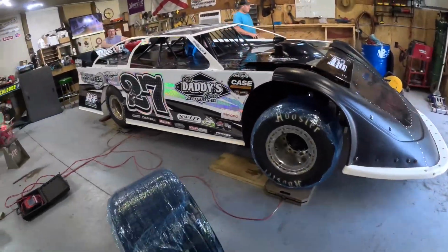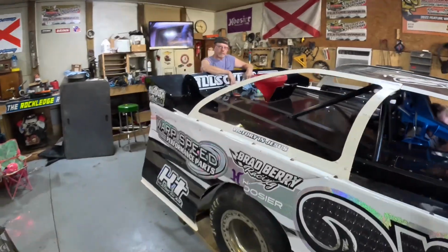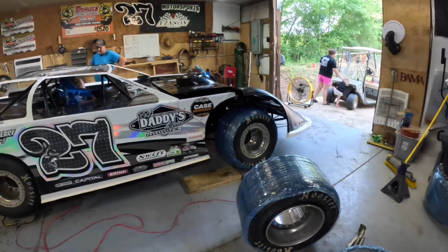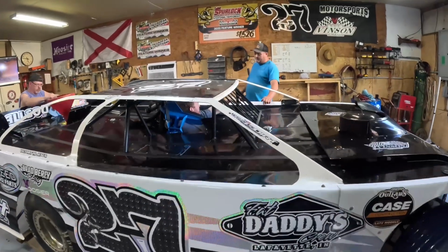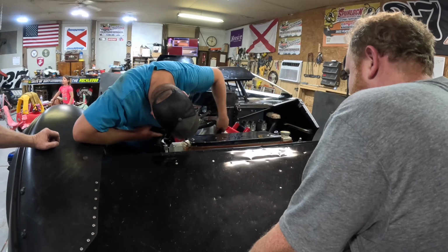Guys, so we got it on the scales right now. Brandon and Chris are putting fuel in it, and then we're gonna check it out on the scales. They're discussing what we need to weigh, what we should weigh, and all the good stuff.